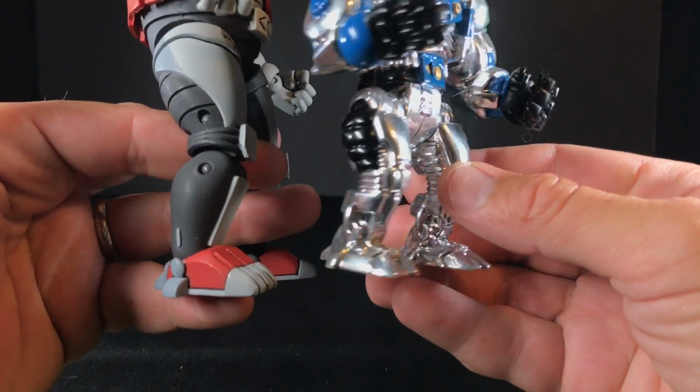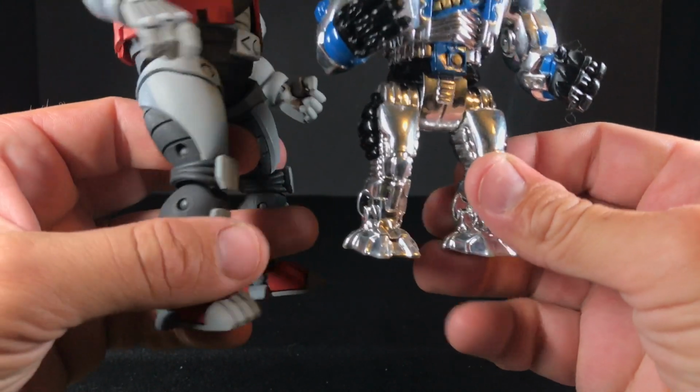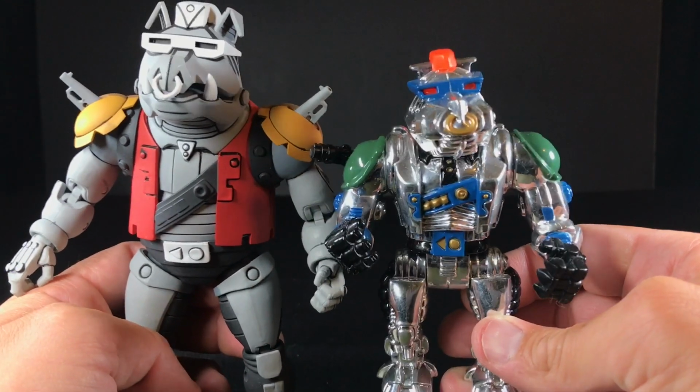Yeah. He doesn't have shoes, though. He doesn't have the sneaks. He's got animal feet. I don't know. He's a pretty cool looking toy.